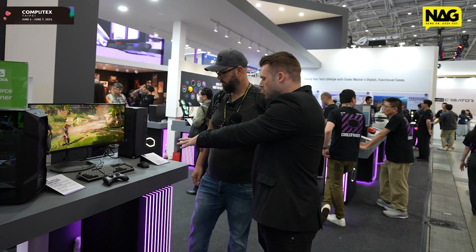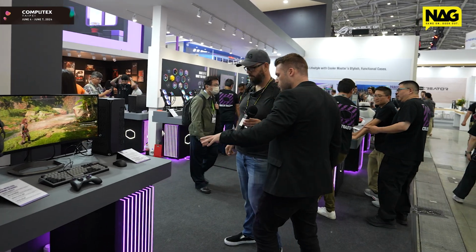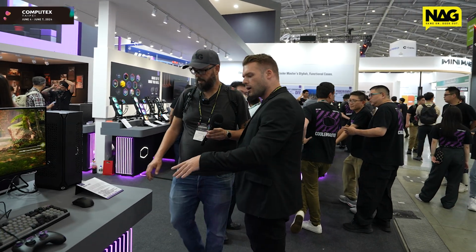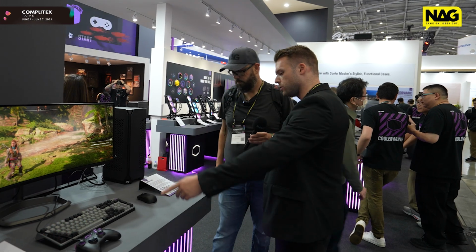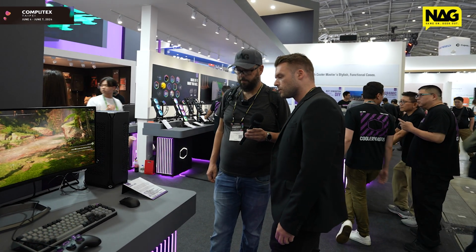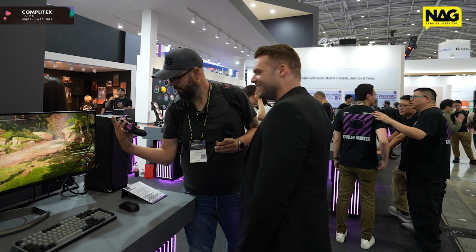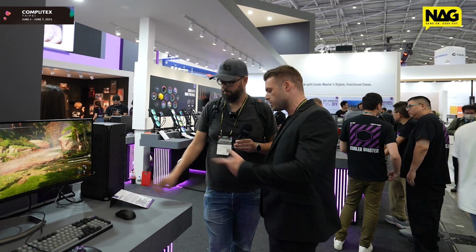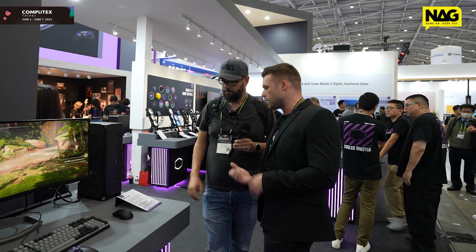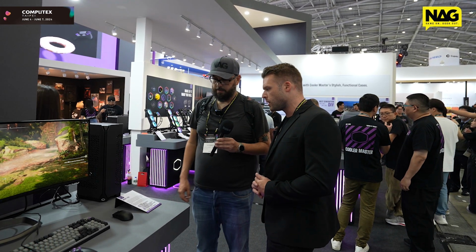So over here on the table you can see some of the peripheral range, some of the new keyboard, the MK770. Oh, yeah, we've also got the controller. This controller works for PC, it also works for your mobile phone. It comes with an adapter you can plug your mobile phone onto the controller. That's very cool.